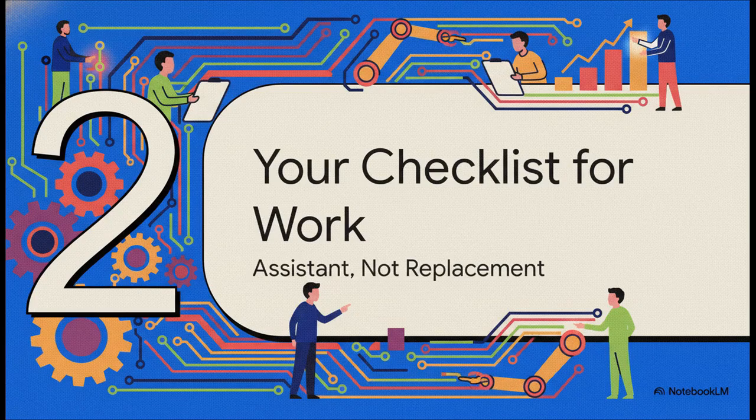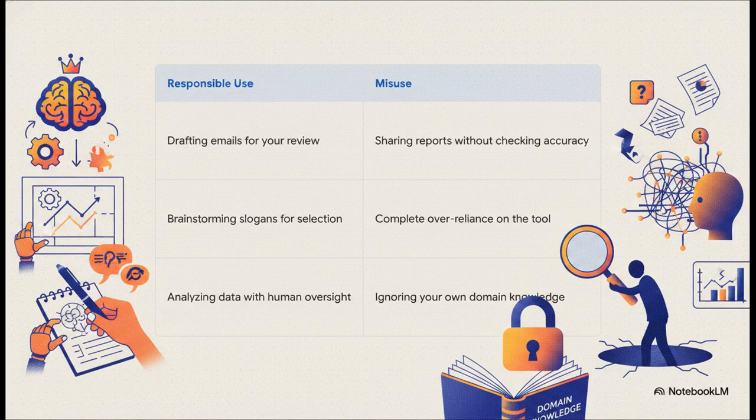All right, let's shift gears and talk about the professional world. The same ideas apply, but honestly, the stakes can be a whole lot higher. In this context, AI should be your tireless, super efficient assistant that helps you shine, not a replacement for your own professional judgment. Just look at this comparison for the workplace.